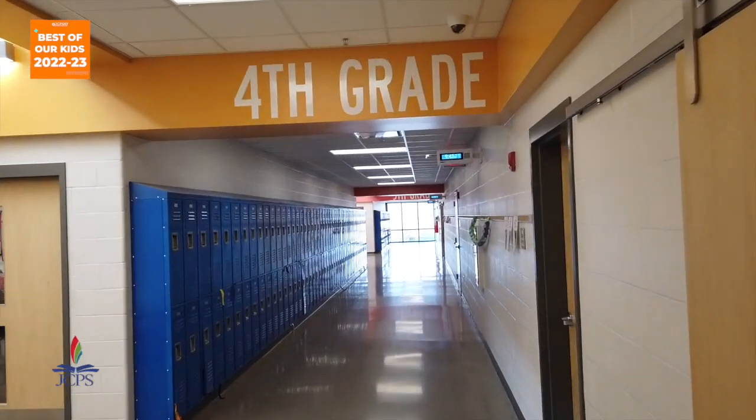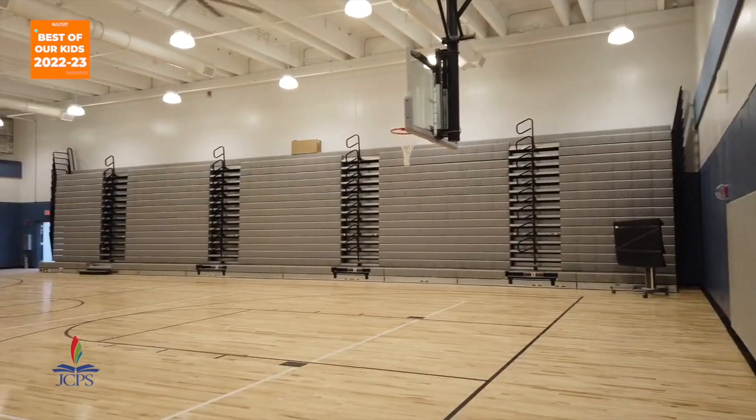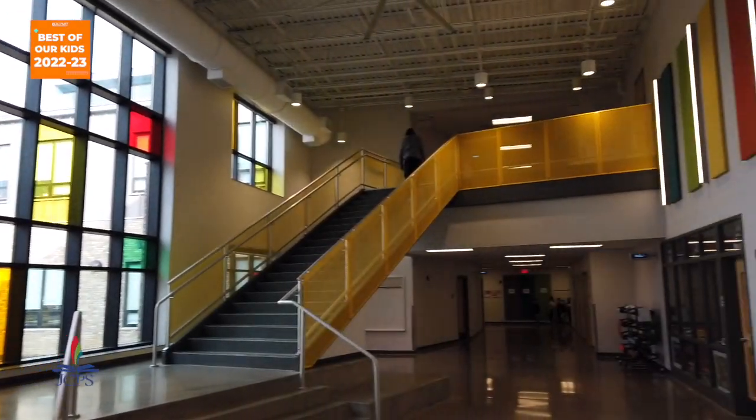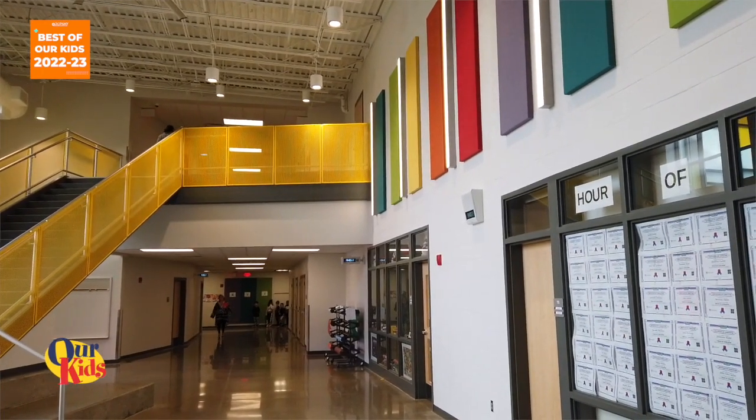My favorite thing about being in this school is when we go to our special areas, because now we have a lot more room and we have more special areas to go to, so it's fun going to different ones each week. We've been in this building since September, and we are really loving it. We're getting settled in.